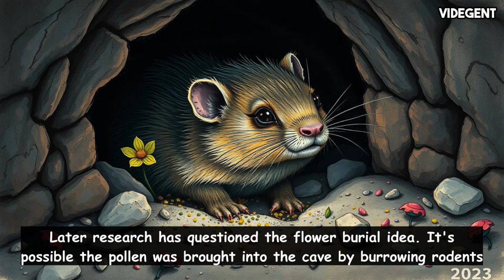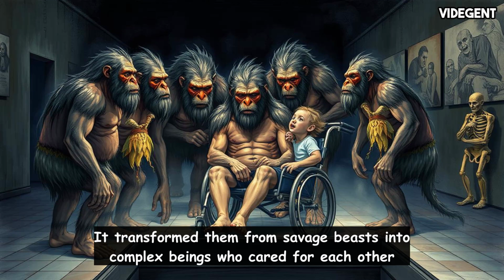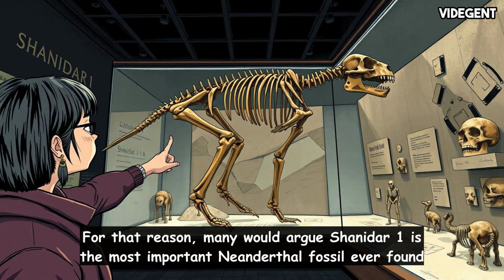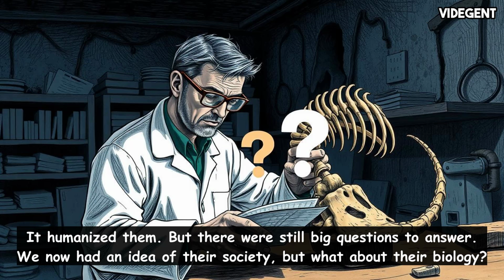Later research has questioned the flower burial idea. It's possible the pollen was brought into the cave by burrowing rodents. But the evidence from Shanidar 1, the old injured man, remains unshaken. It fundamentally changed our view of Neanderthal society. It transformed them from savage beasts into complex beings who cared for each other. For that reason, many would argue Shanidar 1 is the most important Neanderthal fossil ever found. It didn't just tell us about their bodies, it gave us a glimpse into their souls. It humanized them.